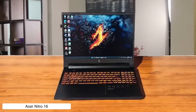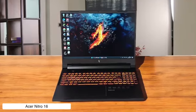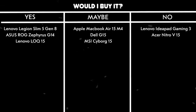Would I buy it? Yes. If you need raw power for editing and appreciate a large, bright screen, this is a strong contender. Just be ready for its weight and subpar sound.